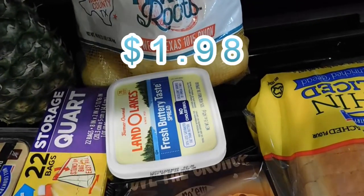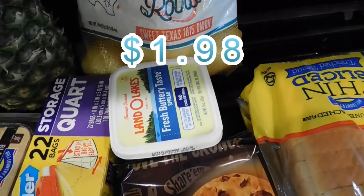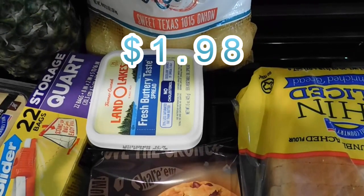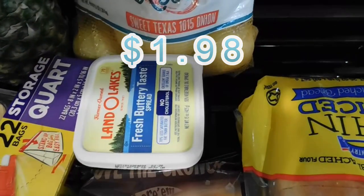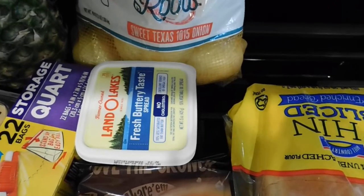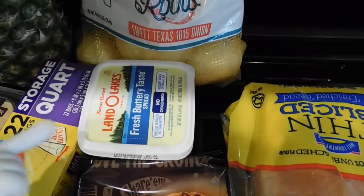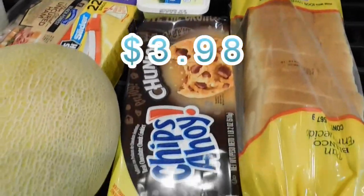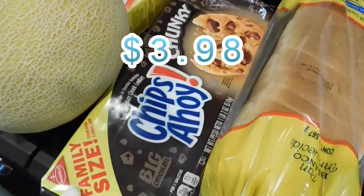This is like margarine, I know, but for toast and waffles and stuff, we do like this. And we were almost out, so I went ahead and picked up another little container. There was really not much to choose from. They had the giant containers in all the brands, but the little ones were wiped out. So I got the Land O'Lakes. I think I've had Land O'Lakes before. I think it's good. I got these Chips Ahoy Chunky because we all like these cookies.